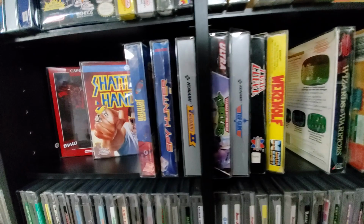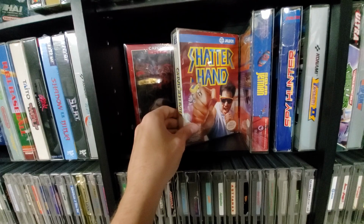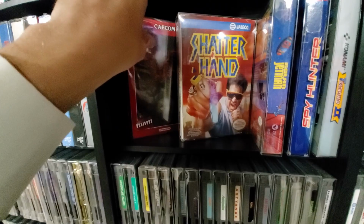Of course, we have a boxed and complete Shatterhand here. Bought this at a game store, and they had it priced at a really fair price. I couldn't believe it, and he sold it to me along with a bunch of other stuff, and then afterwards, he's like, you got a good deal on that game. I was like, man, you're the one that priced the game. I think I put it at like $100 or something like that.